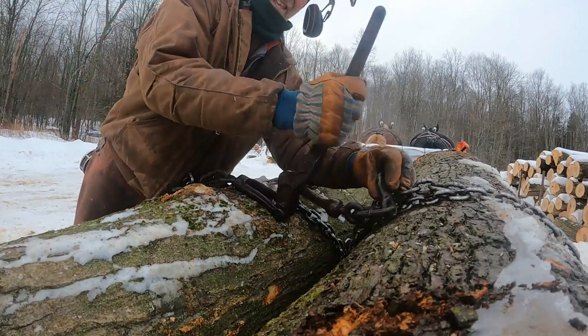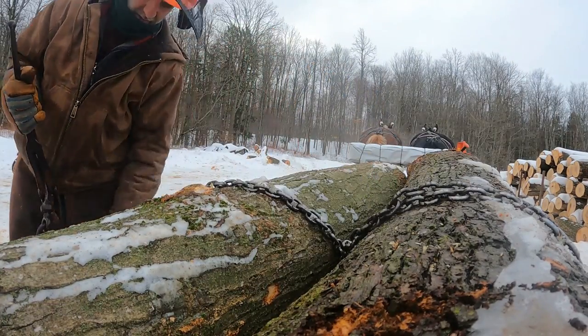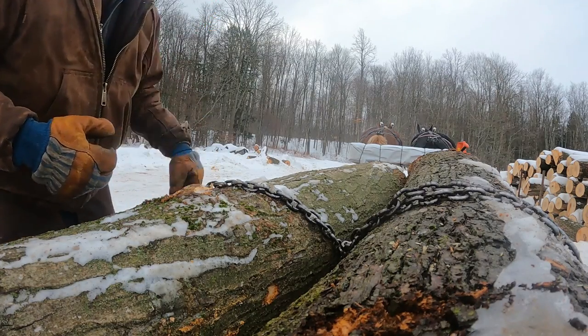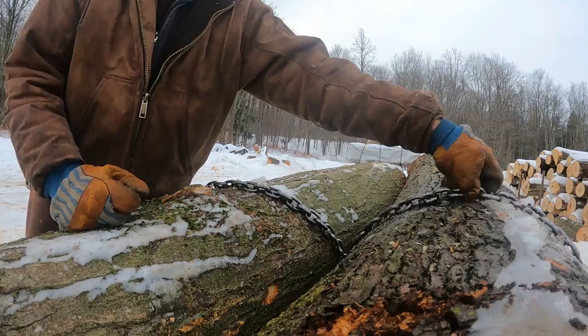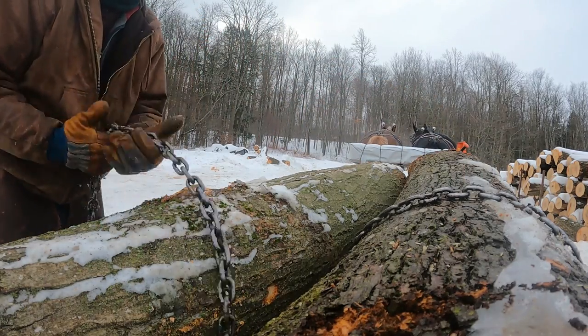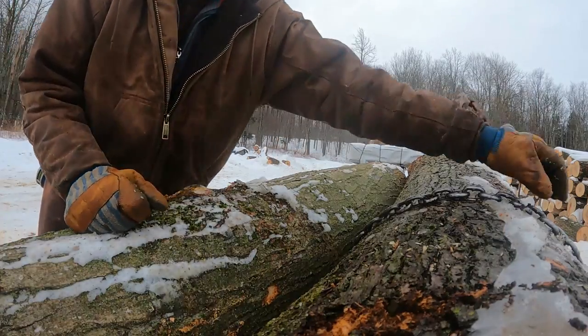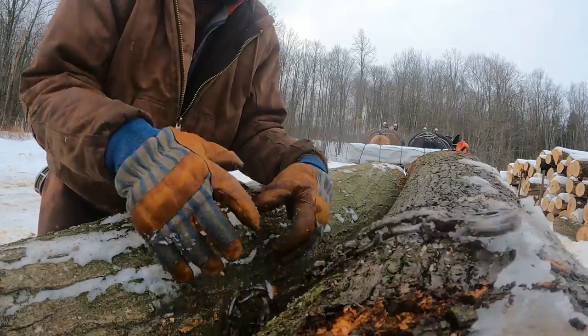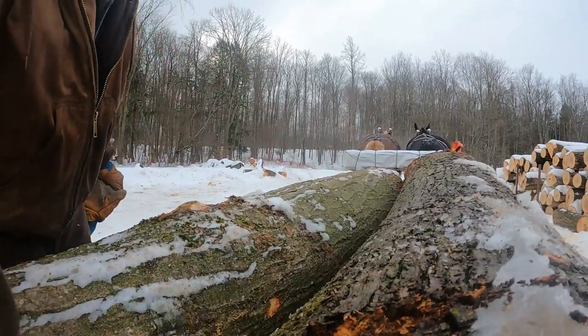Okay, I made down my second hitch. I'm gonna unhitch the chain and binder, and sometimes some of these loads I'm actually able to just pull out from underneath it, which I really like. So I release the chains and then we'll try to drive out from underneath it.